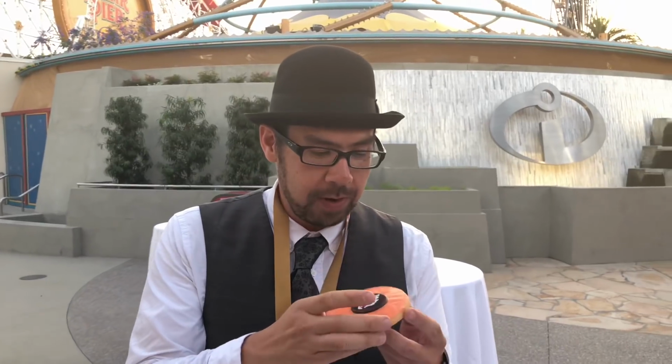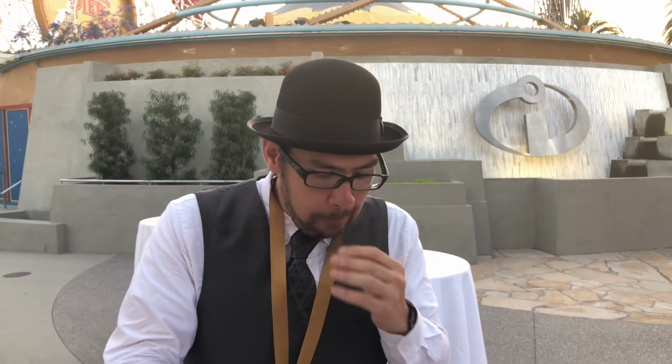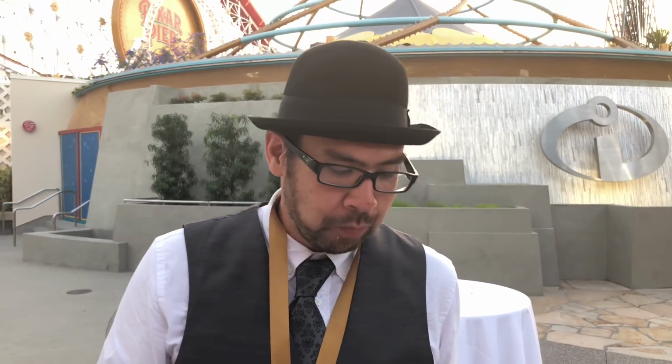Then moving on to the shortbread. The frosting is a little surprising. It's got a little orangey flavor, and I wasn't expecting that. I thought it would just be straight sugar, but it's a very tasty cookie. I like it a lot.